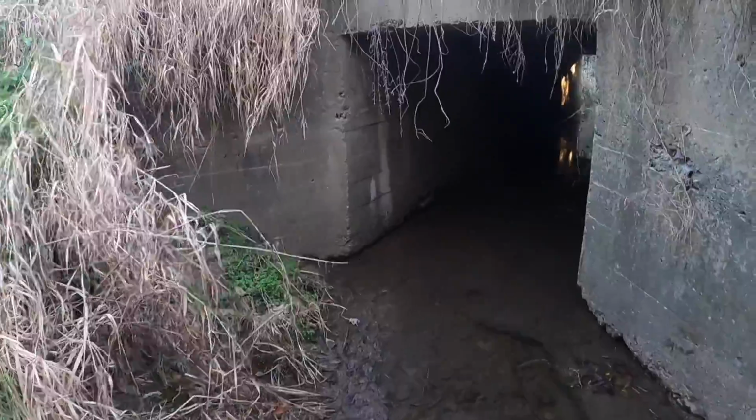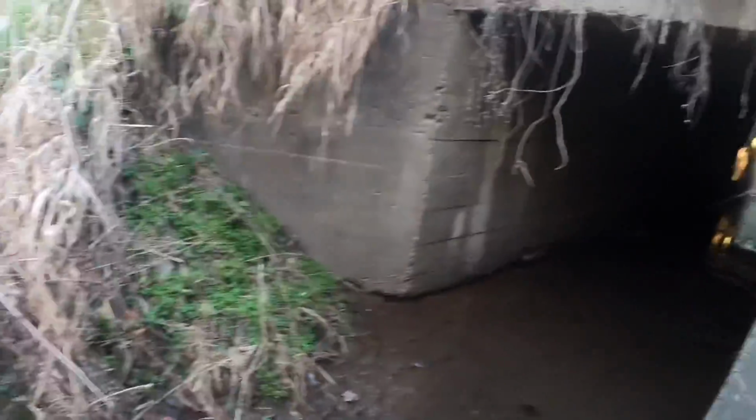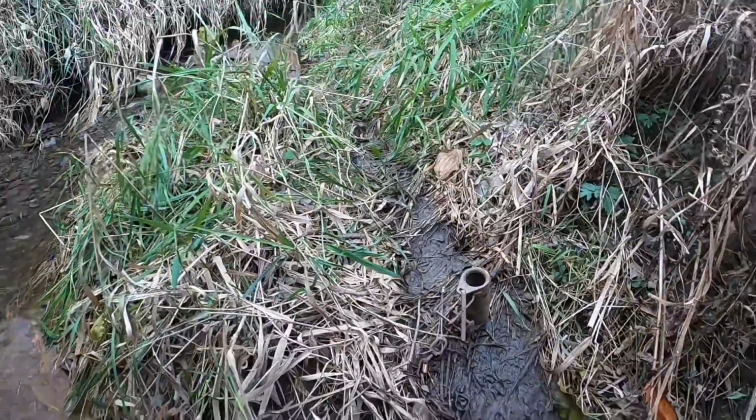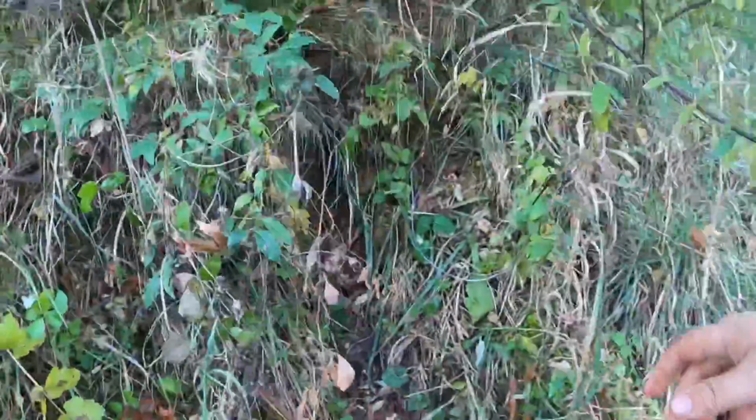I talked about pre-staking. This is that spot, that box culvert I said that's timber to timber. Look at how this trail has developed since the water went down. And that's as good as you get. This is gonna have 2 coon tomorrow morning. Hell yeah. That's gonna have something tomorrow too.